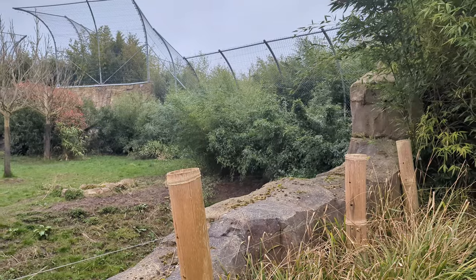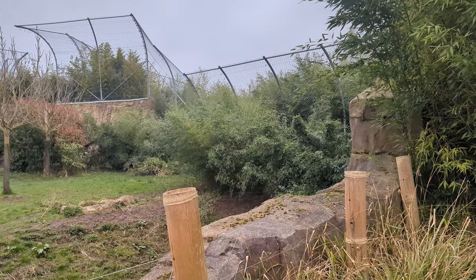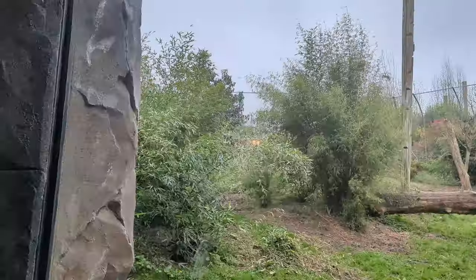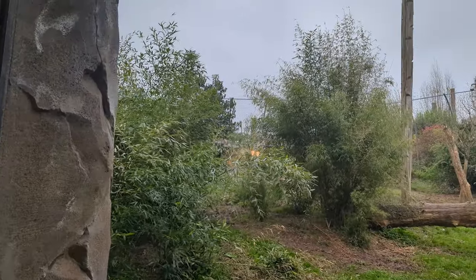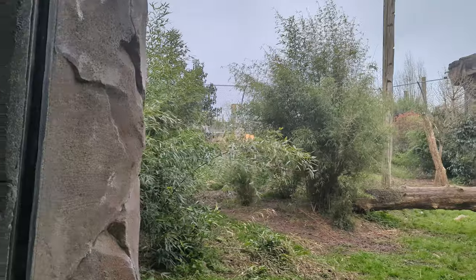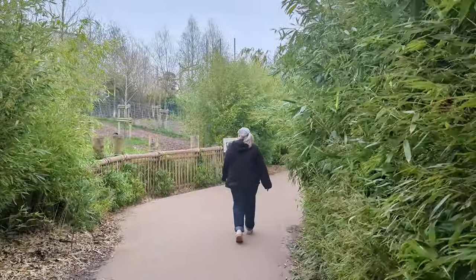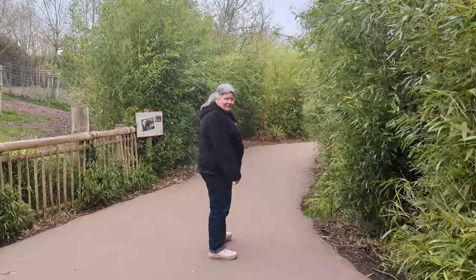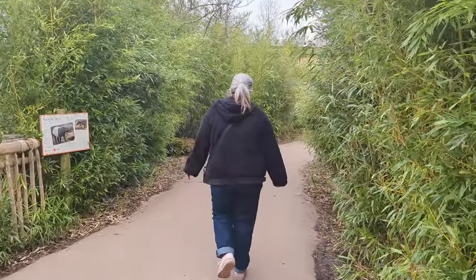As we found out last time we were here, they like this corner down here. But they also like over by the pond on the other side. We have a spotting of a tiger. Can you see it on the video there? Let's get around the other side and see if it's a better view. Gemma's set off running. You're doing that walk run thing.